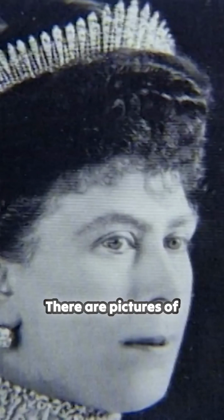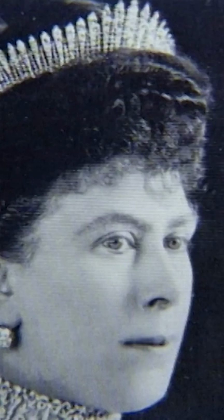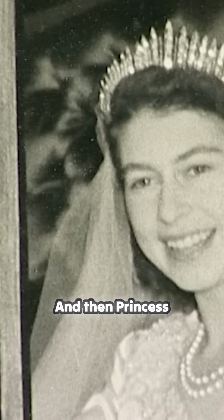The royal family are very good with their jewellery. They can be worn for lots of different things. Anyway, Queen Victoria had it made in 1830 and left it to the crown, and Queen Mary wore it. There are pictures of Queen Mary wearing it. And then Princess Elizabeth wore it for her wedding because it was lent to her by her mother.